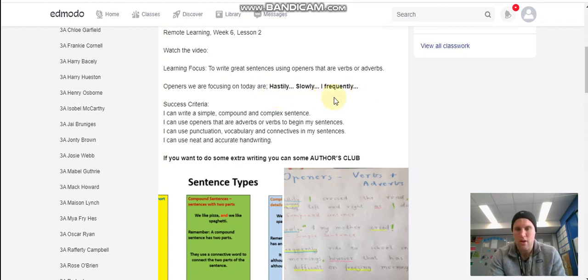An adverb describes how you do something. A verb is what you're doing, an action, a doing word. It might be run. But an adverb is describing how it's done. So, I always go for a run. The verb is run, but always tells us that it happens all the time. That's an adverb.